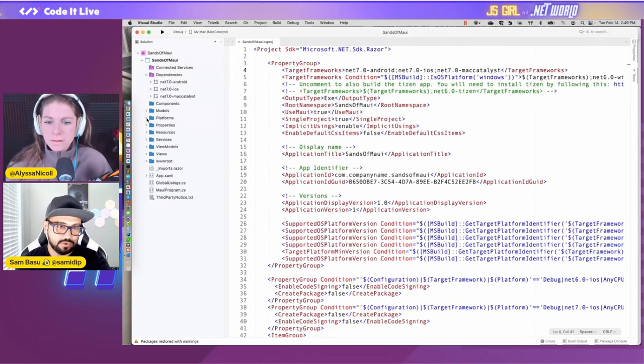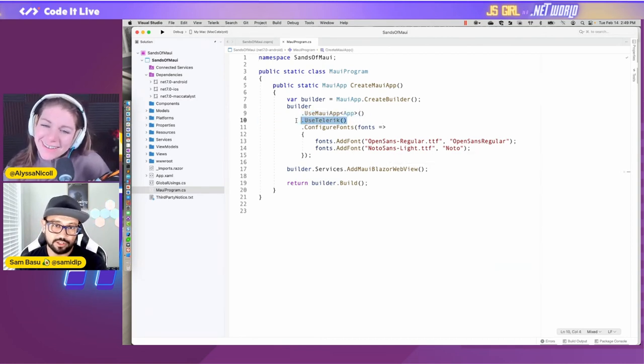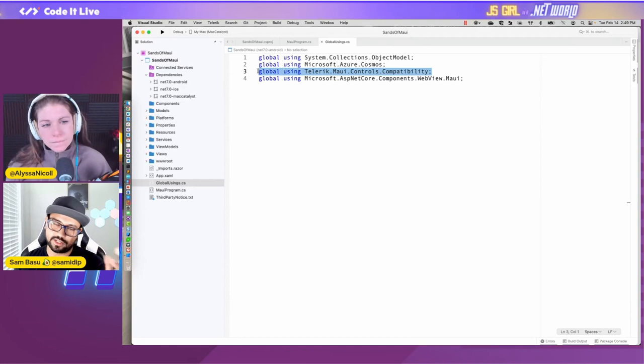Now, once you are in, then based on the framework that you are in, you might have extra things to do. For example, in .NET MAUI, we still have this extension method called UseTelerik. It just wires up a couple of things for you. And then you might have a global using if you wanted to for some extra dependencies and some namespaces that you're bringing in. I am using a couple of things in compatibility mode, which is coming from Xamarin Forms to .NET MAUI. So you might not need it if you're not using these controls.